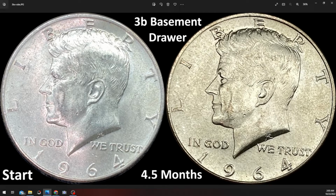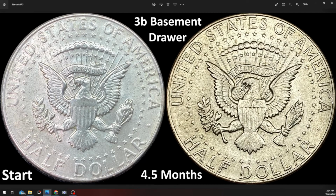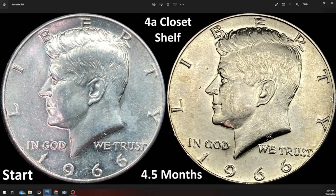Here's the 90%. This one looks like it's getting a little more spotty. This one isn't as brown. This one might be forming more of a black tone to it. I am not sure yet, but we shall see in the coming months how it looks. Here's the reverse of the 90%, and you can see it is a bit darker. These spots are a bit darker, and again, they start to form a nice little patina.